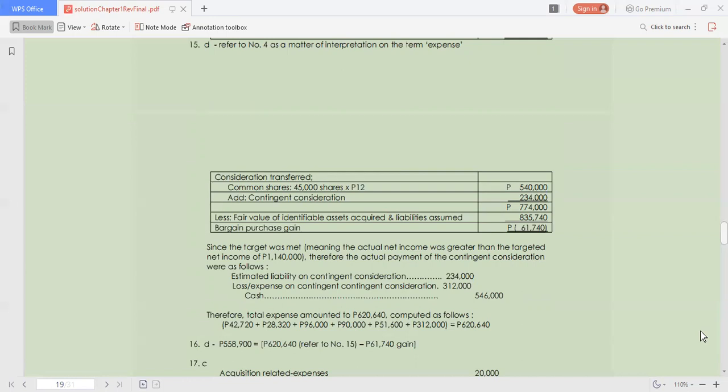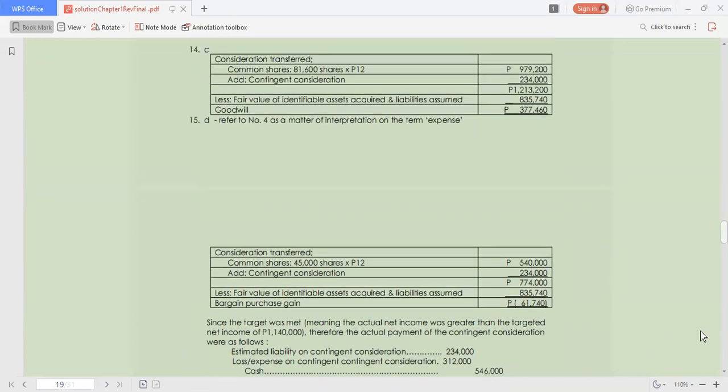What amount of expense is to be recognized for the year ended December 31, 2005, assuming Jerry issued 45,000 share capital on July 1, 2005? So we now get the total of 620,440. Now, refer to number 4, it's a matter of interpretation of that term, expense. So we have now the computation of the total expense. Then the consideration transferred, 45,000 times 12, 540,000. Then the contingent consideration of 234,000. So we have now the total of 774,000.